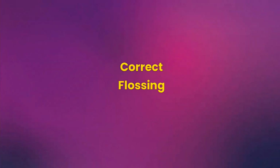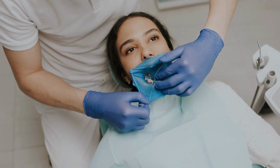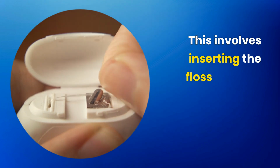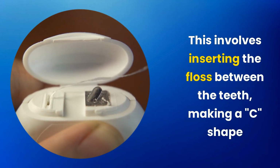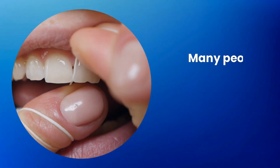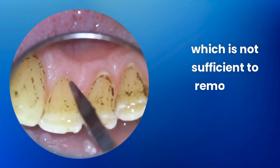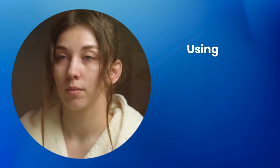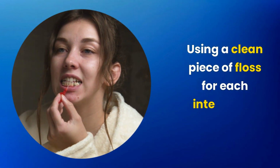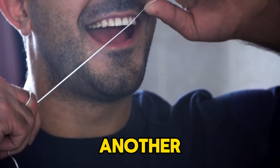Correct flossing technique. The second tip is to ensure the dental floss is used correctly. This involves inserting the floss between the teeth, making a C-shaped curve around each tooth, and moving it gently up and down. Many people simply place and remove the floss, which is not sufficient to remove all plaque and food debris. Using a clean piece of floss for each interdental space is also crucial to avoid transferring bacteria from one tooth to another. Use of special products.